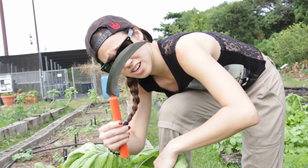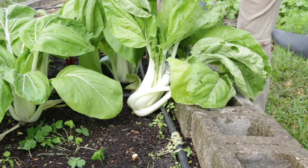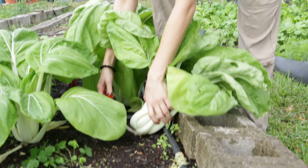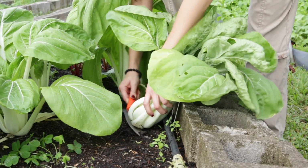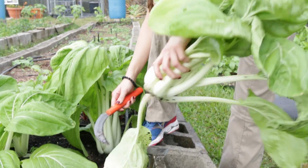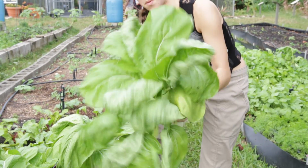I got this weird looking knife that Amy gave us to harvest one of our choys. I'm gonna harvest the pak choy because we need a little joy in our life still. So I'm just gonna go ahead and attempt to cut this off. Amy, why? Okay. So here is our very wet choy.